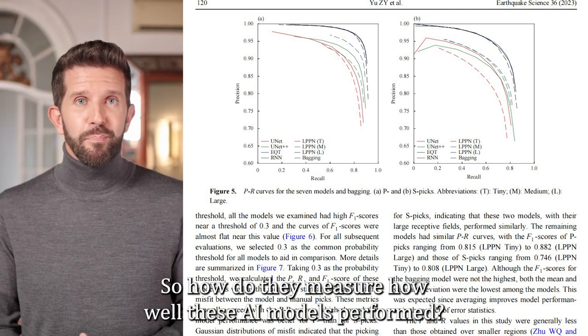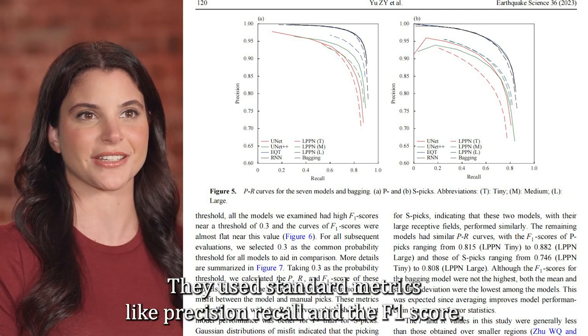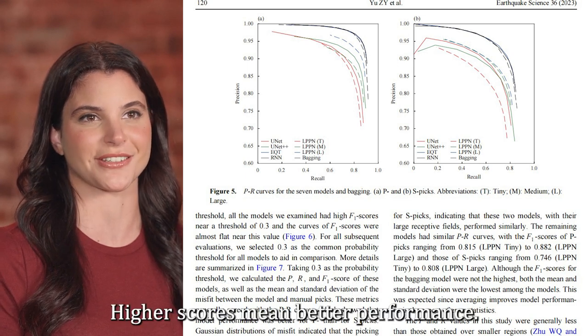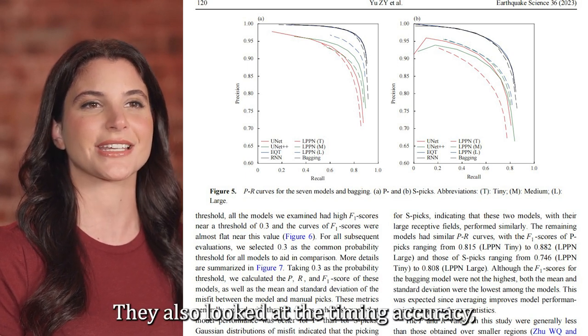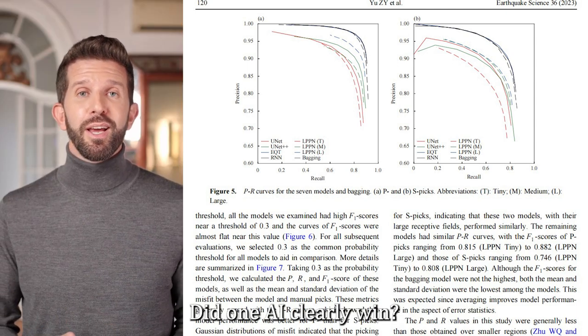Smart. So how do they measure how well these AI models performed? They use standard metrics like precision, recall, and the F1 score. Higher scores mean better performance. They also looked at the timing accuracy, how close the AI picks were to the manual picks. And the results? Did one AI clearly win?